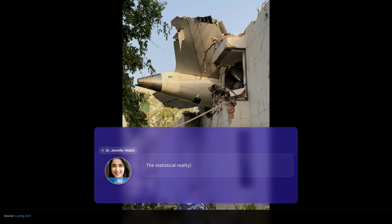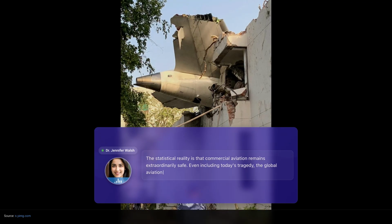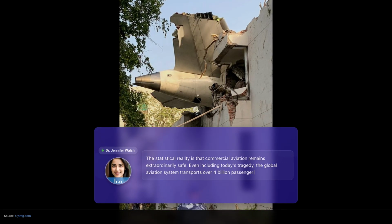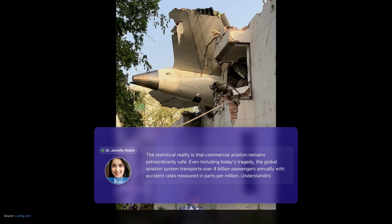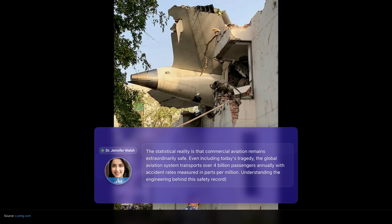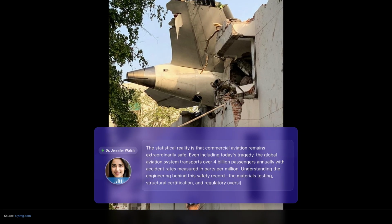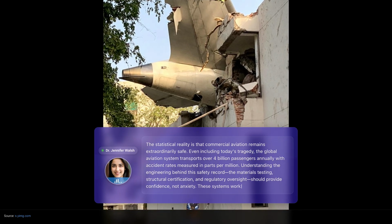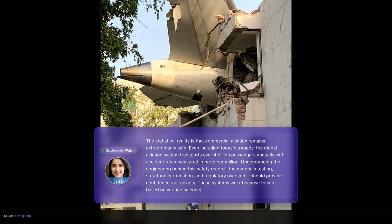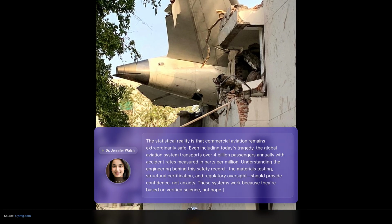The statistical reality is that commercial aviation remains extraordinarily safe. Even including today's tragedy, the global aviation system transports over 4 billion passengers annually, with accident rates measured in parts per million. Understanding the engineering behind this safety record, the materials testing, structural certification, and regulatory oversight, should provide confidence, not anxiety. These systems work because they're based on verified science, not hope.